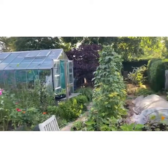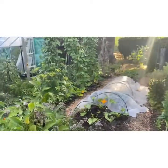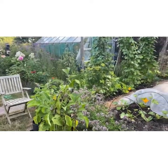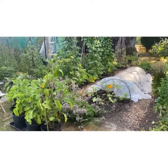About time I did another plot tour. Now, it's been so dry here that some things aren't really doing quite so well, but we'll go through everything. I'll show you what's been going on.